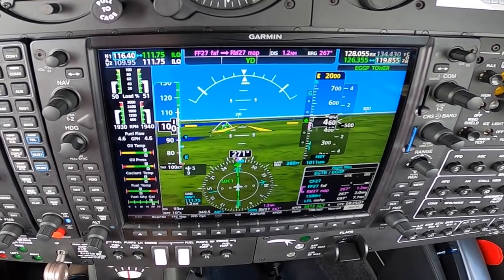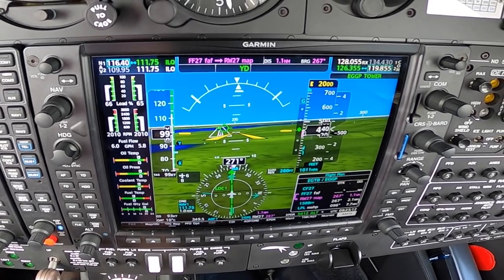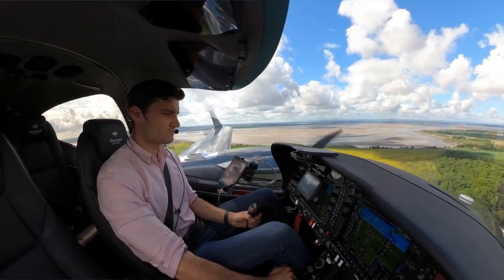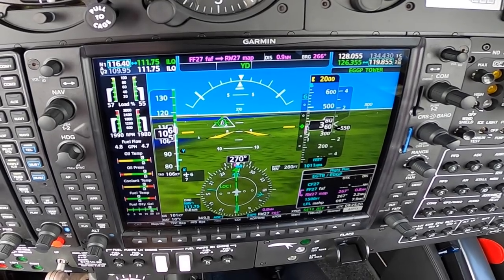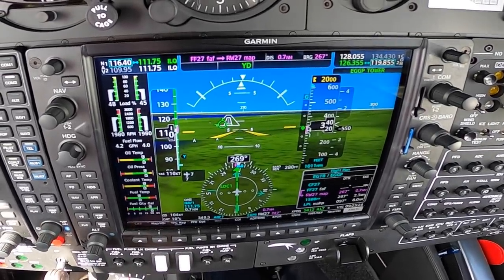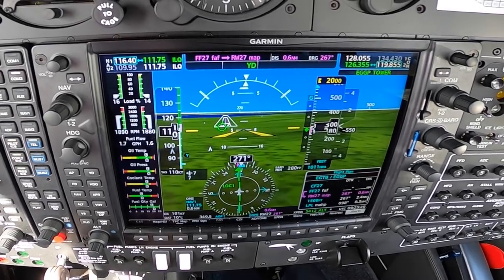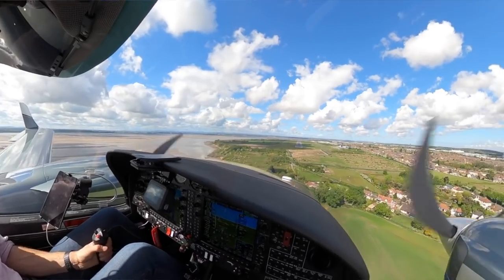Okay, so just increasing the power now, so speed doesn't go too low. All looking good, 100 to go to minimums. Looking good inside. Okay, that's minimum, so looking minimums, up. Minimums. Landing flap, come on.